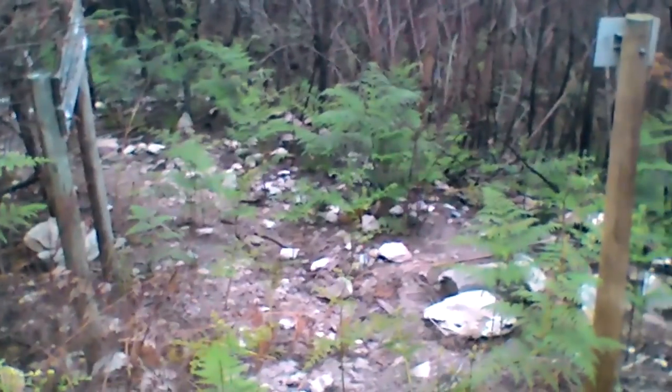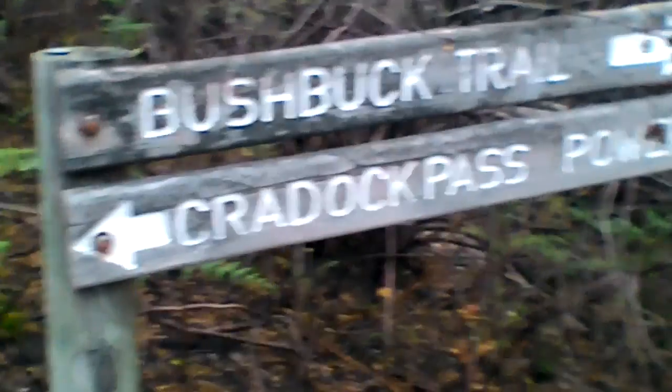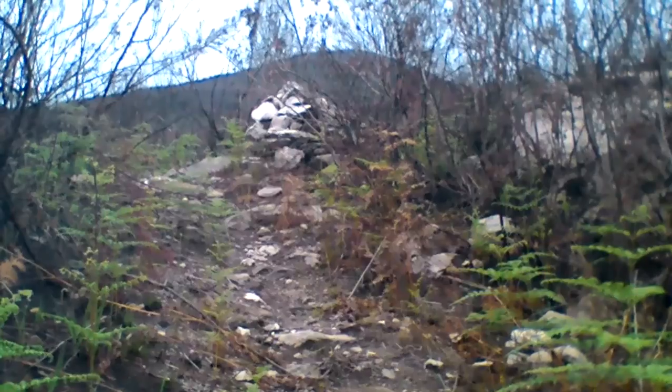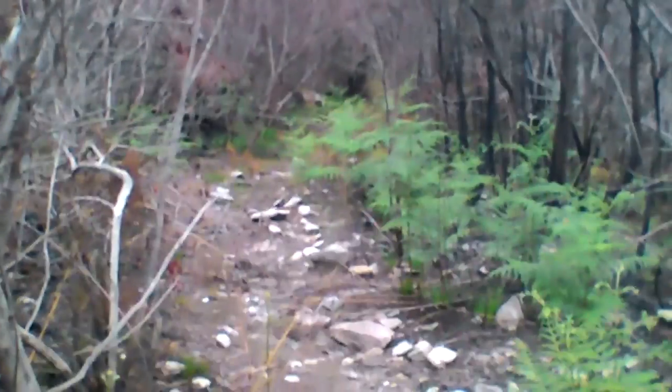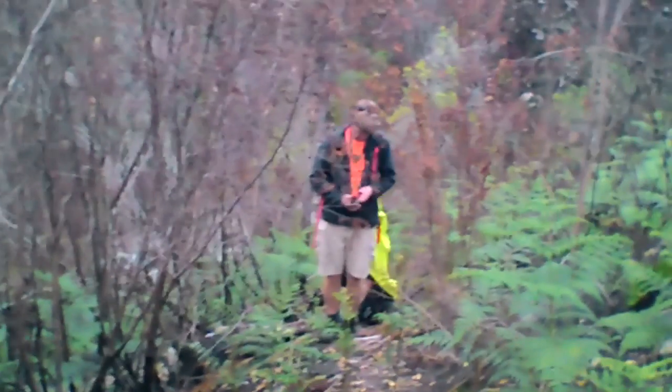Okay, it's about 7 o'clock. And we've got some route markers on the way. Here we have Bushbuck Trail going to the right and Cradock Pass and the Power Trail left and right. We've come down on the Cradock Pass trail. There it is in the background, and a white pile of rocks. Bushbuck and Power Trail going off that way, but we want to go down there, apparently, and across the stream so that we can get to the toll house, which should be somewhere up on those hills over there.